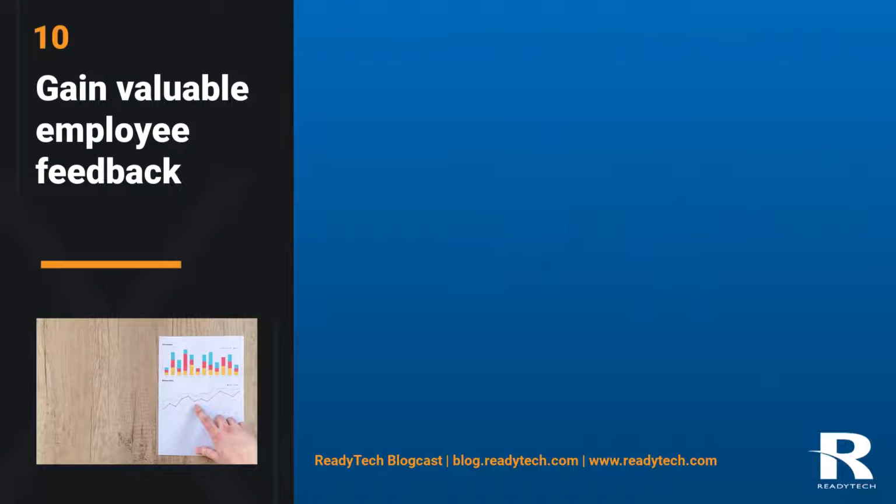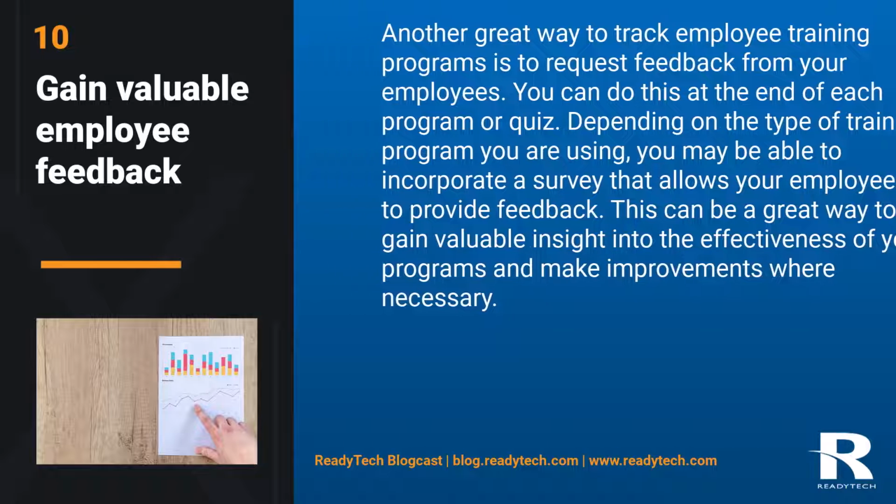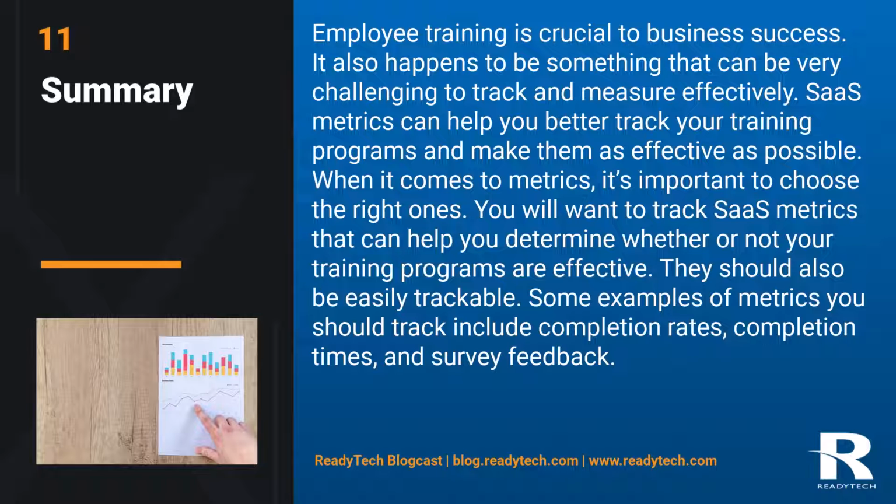SaaS Metrics Tip 7. Gain valuable employee feedback. Another great way to track employee training programs is to request feedback from your employees. You can do this at the end of each program or quiz. Depending on the type of training program you are using, you may be able to incorporate a survey that allows your employees to provide feedback. This can be a great way to gain valuable insight into the effectiveness of your programs and make improvements when necessary. Summary: employee training is crucial to business success.